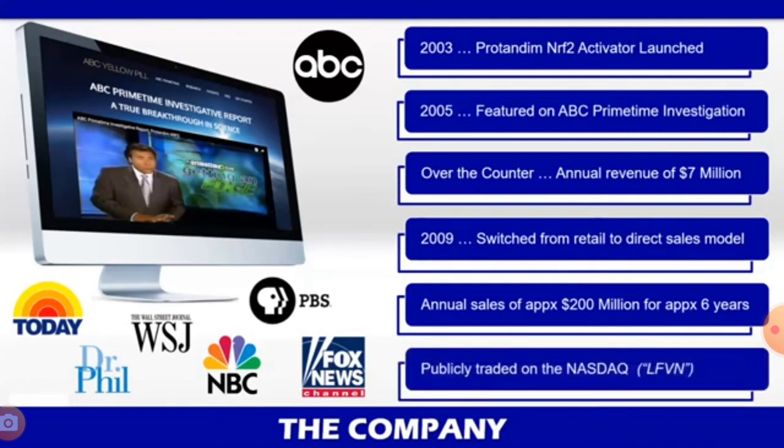And important to me, as a lawyer, I wanted to make sure if we were going to put my reputation and my credibility on the line, that the company also would be willing to do the same thing. So we are publicly traded on the NASDAQ. You can check out our stock at LFVN.